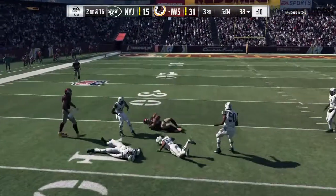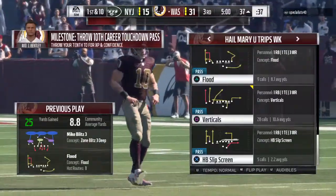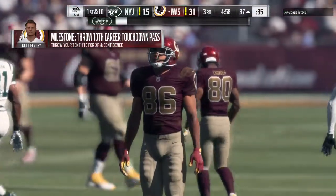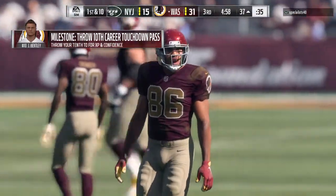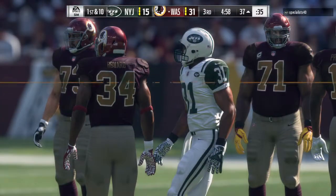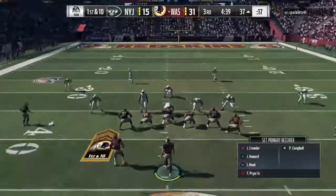Oh, he's got a man wide open, complete. And he's taken down, but not before he gets this into enemy territory across the 40. So after that big play, let's see if they can catch their defense maybe on their heels.